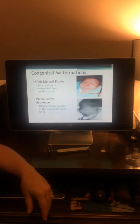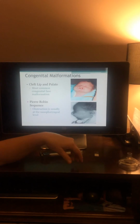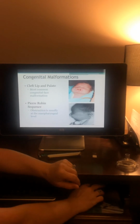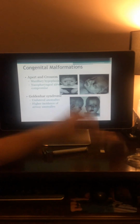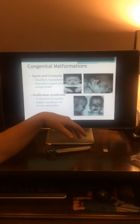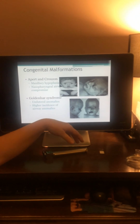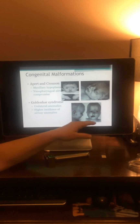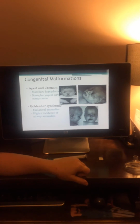Let's see. So here's some of the congenital malformations that we talked about. Here's the cleft lip and palate. Here's Pierre Robin. It's where they have a really short jaw. These guys are kind of difficult to intubate. Obviously, this doesn't look like it would be a lot of fun. You can have Apert and Crouzon syndrome, where you have nasopharyngeal airway compromise or maxillary hypoplasia. Goldenhar syndrome usually is associated with a lot of airway anomalies.